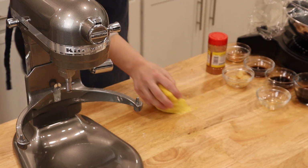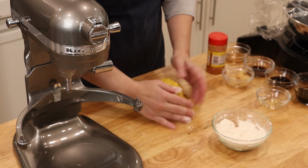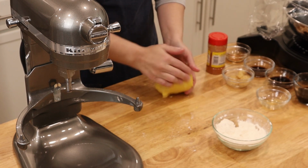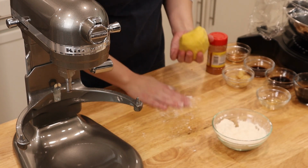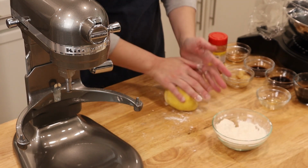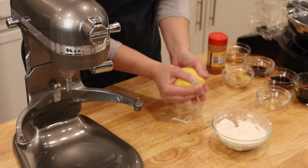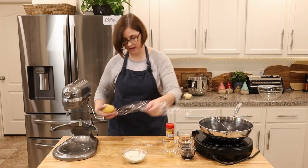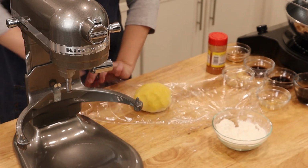Let me find my little bit of flour. Just gonna dust it just a little bit. Oh yeah, that's much better. So that took like a teeny tiny, not even 1/8 of a teaspoon of flour, and now it feels much, much, much better.